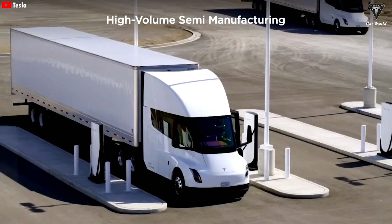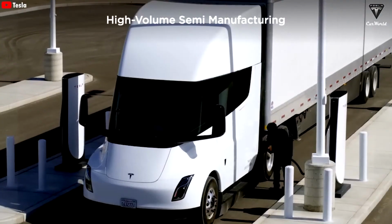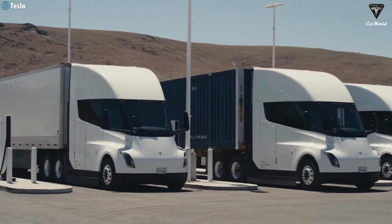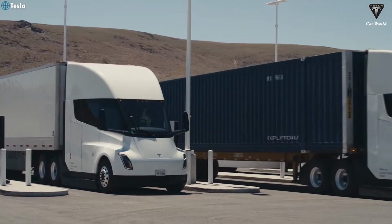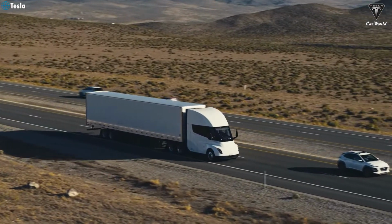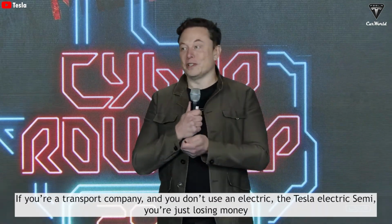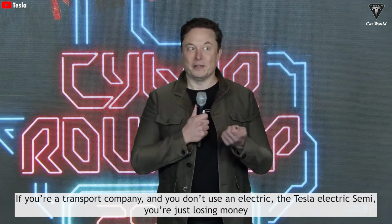Although it was delayed for years due to Giga Nevada's limited production capacity, this year, the Tesla Semi is set to take over the trucking industry with large-scale production and integrated full self-driving. Elon Musk has continuously emphasized the massive benefits of the big rig, and here's everything you need to know about the Tesla Semi. If you're a transport company, you don't use the Tesla electric Semi, you're just losing money.